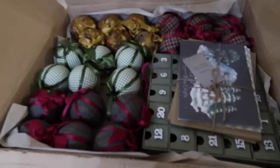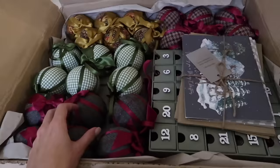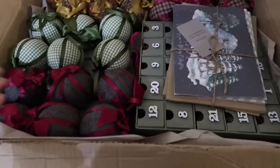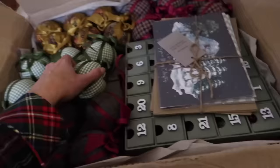I have also finally received my parcel from West of the Moon, whose baubles I use in every Christmas intro pretty much every year. She did say that she was sending me some new ones but they got stuck. They're only coming from Ireland but sometimes they take a bit of time, and I audibly gasped when I opened this up because the burgundy tweed, oh my goodness, and of course the gingham. I almost feel like the gingham would actually look nice in the spare bedroom all year round. She's also included some other bits and pieces.